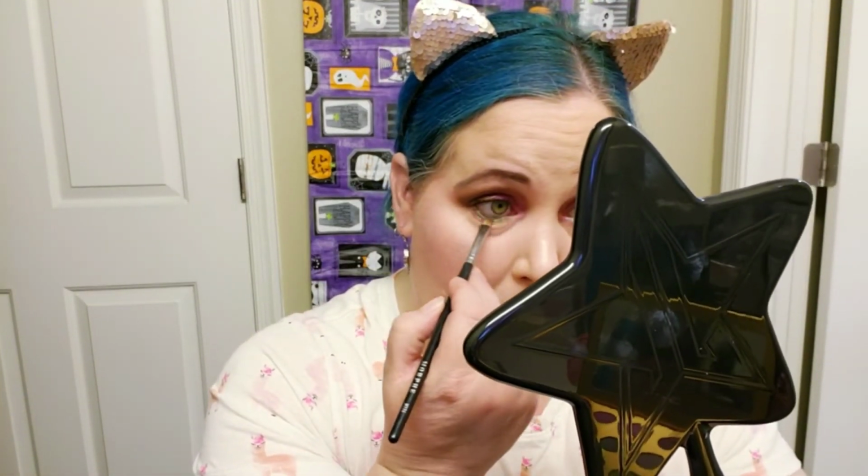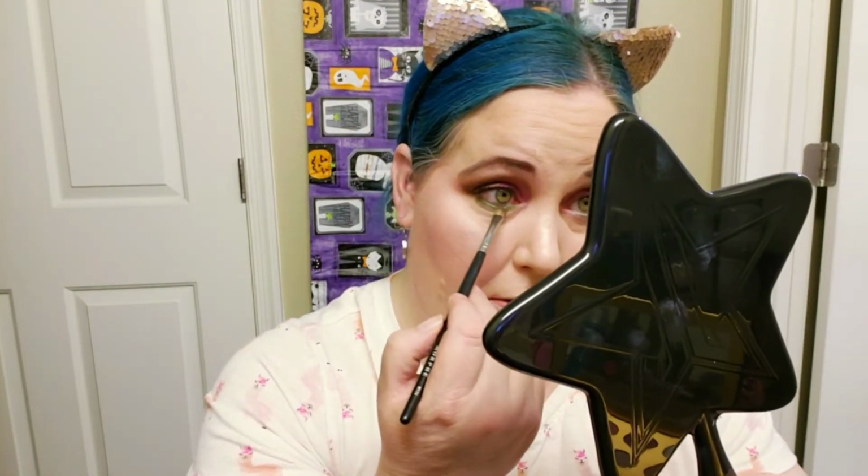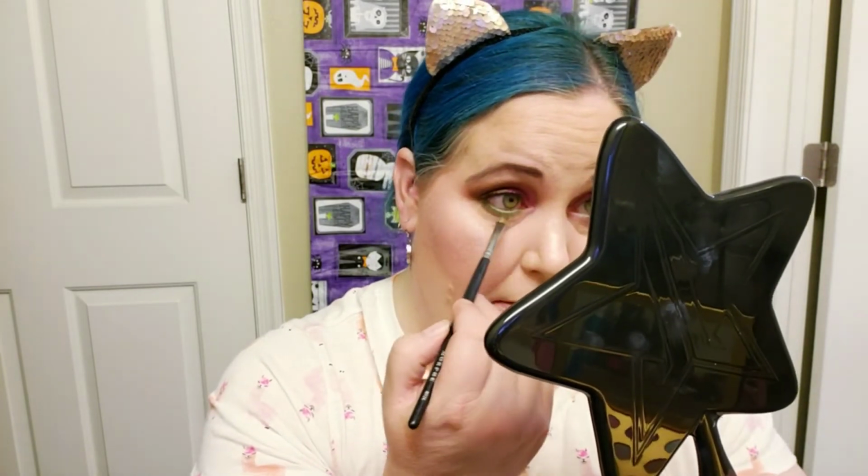And I actually do really like it a lot more now that the rest of my makeup is done. Let me know what you think. But I think it's an interesting color story that I would not have chosen in a million years for myself, these colors together, but I really do like them now that they are done.